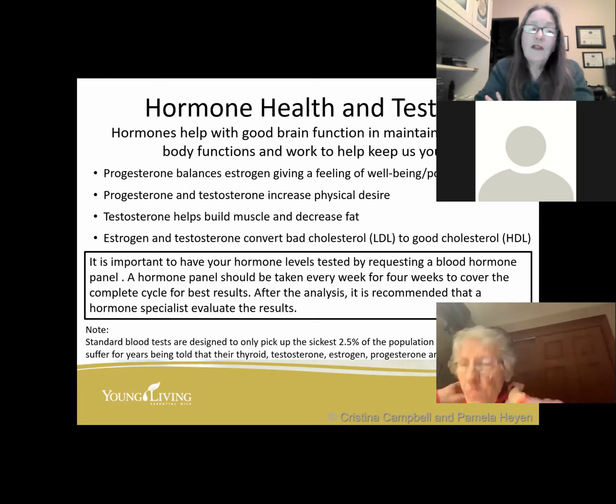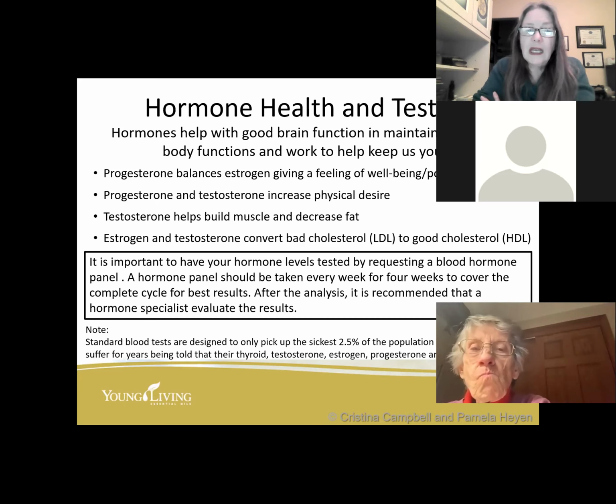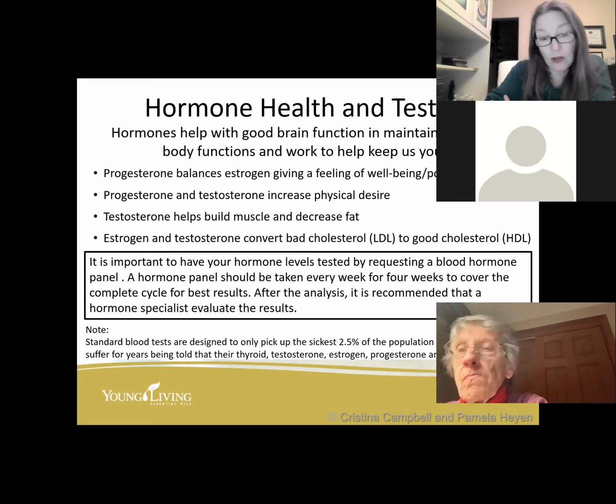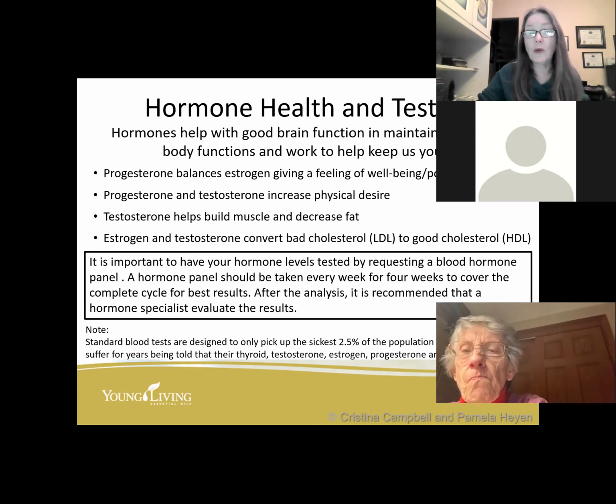It is important to have your hormone levels tested by requesting a blood hormone panel. A hormone panel should be taken every week for 4 weeks to cover the complete cycle for best results. And after the analysis, it is recommended that a hormone specialist evaluate those results. And that would be Dr. Dan Purser. That is who I am recommending, because he honestly has the better understanding.